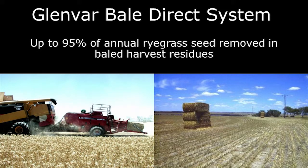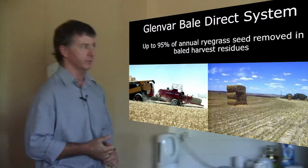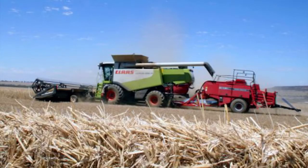So the next system that I guess was introduced was developed by the Shields family in Wongan Hills. Again, Wongan Hills, it's the home of ryegrass resistance. Bale direct system, where all the chaff and straw is delivered onto a conveyor belt into this square baler here. The baler is attached to the harvester and actually being driven via a hydraulic motor from the harvester.